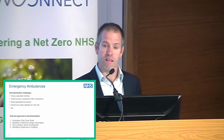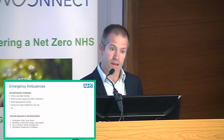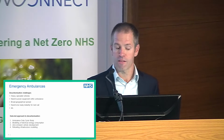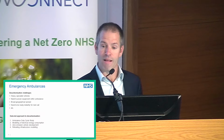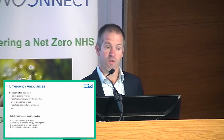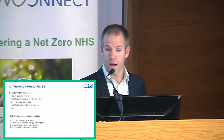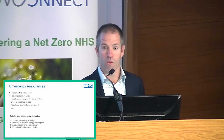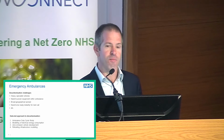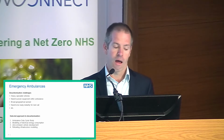We've taken a data-led approach to this. It's a very high stakes process to go through. We have to get to net zero, but we've got to do it in a careful and data-led way. So we've taken a four-step process. Firstly, we've used telematics data. Most ambulances in England are fitted with very sophisticated telematics systems, so we can tell how many miles they've done, where they've gone, when the ignition is on or off, how often they've used the blue lights, how often the defib is on. Lots and lots of data, millions and millions of lines worth of data that tells us what those vehicles do and how much.